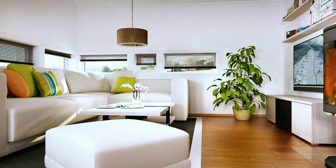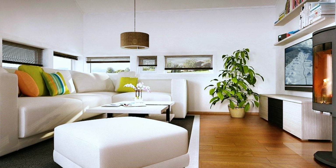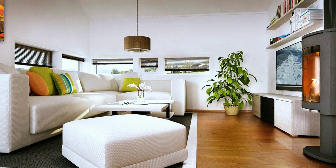What do you think about this small and cozy living room? Warm and inviting decor made for rest and relaxation.